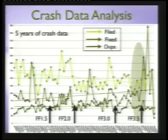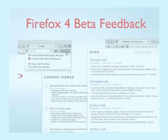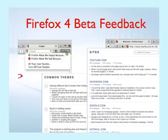Firefox 4 now has a feedback mechanism. Let's see if I can point to this. In the beta version of the product, you can submit a happy face if you're happy with what's going on, or a sad face, and give some sort of Twitter-like comment as well. If it's a site that's busted, you can put that in.